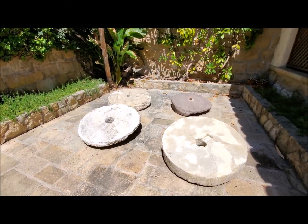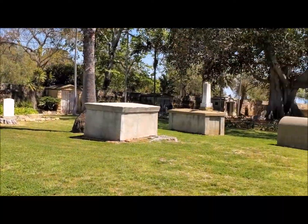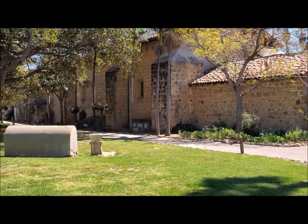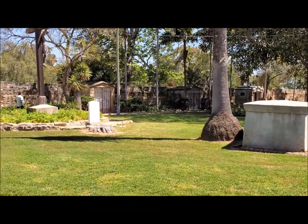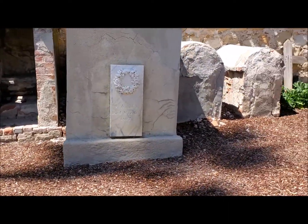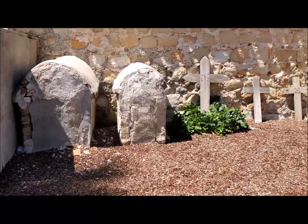How cool is that? Here's a child that lived a little over 2 years. This is the old wall. And right now we're in the cemetery, where the clergy, Native Americans, and residents are buried. I'm thinking that these small things are young people.